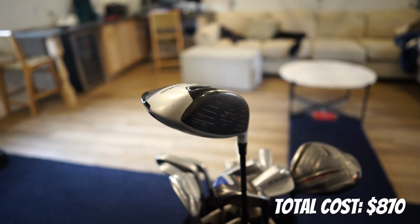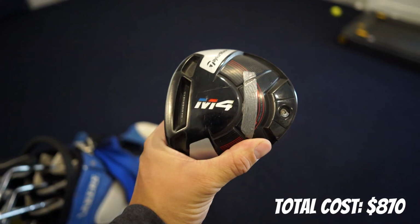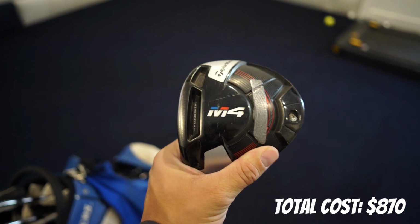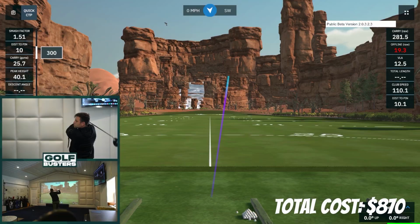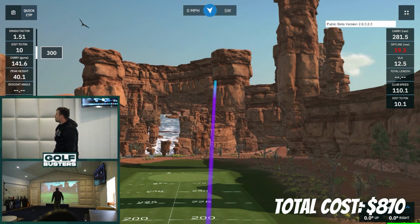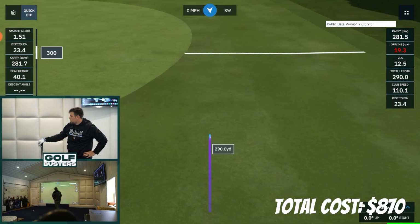I originally played a Callaway Maverick Sub-Zero, and I just hated it. I felt like if it wasn't hit perfect, it just didn't go anywhere. And I think with the M4, it feels like anywhere on the face, I can get a good smash factor. My average smash factor has been 1.47, I believe, and that's really, really high. So I'm a big fan of this driver, very forgiving driver.